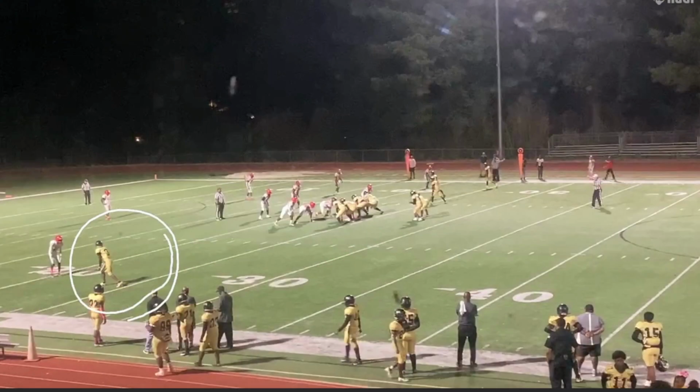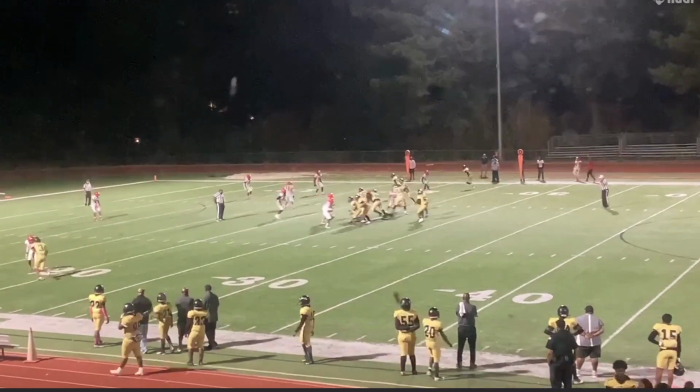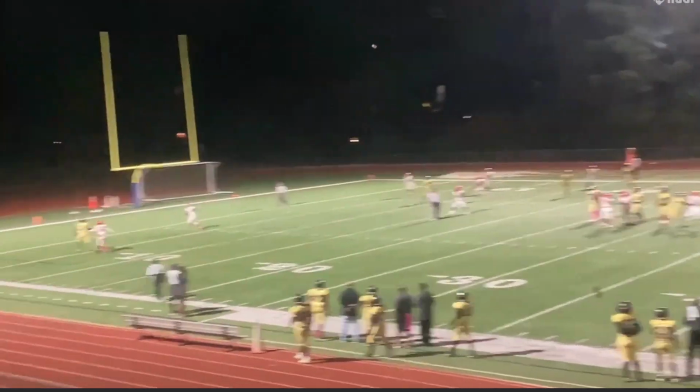All right, so on this play, we're going to see a little bit of a slant and go. So Radarious is going to come that way, right, where the arrow is going. But then he is going to break it back to the outside this way. And again, you can tell that he is maybe not the most well-versed at the wide receiver position. It doesn't look like it's a lot of great coaching. This looks to me like pure raw athleticism.